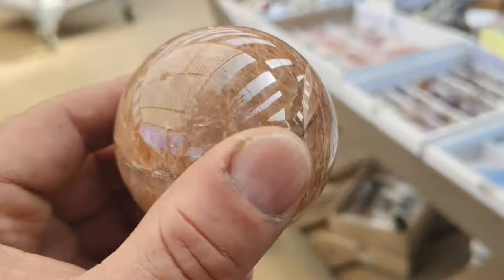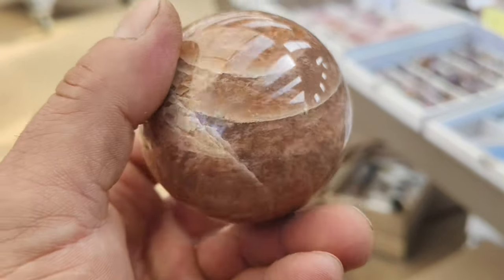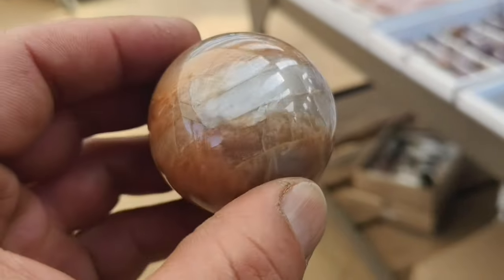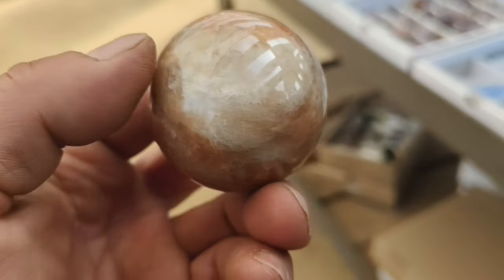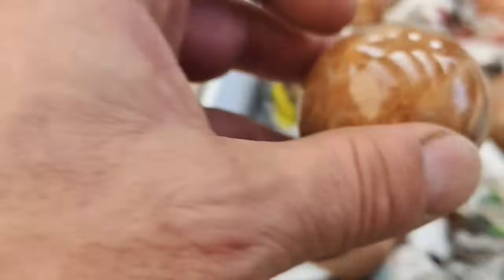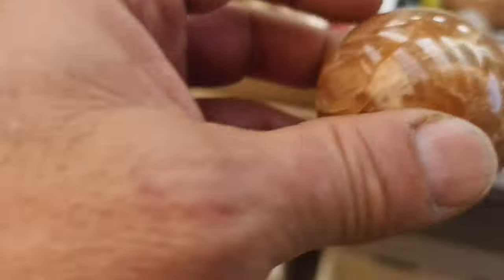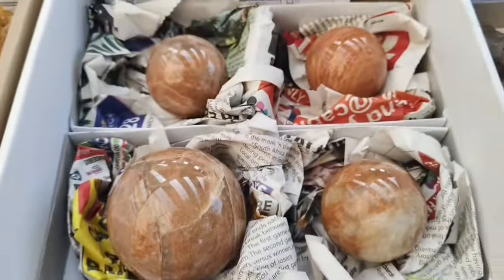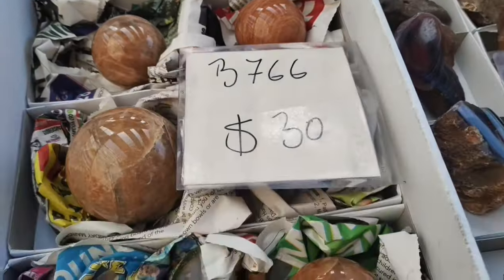I'm looking for that chatoyancy now. It's not being coy. There's a little bit of shimmer. There's a whole lot of shimmer. What's that? Peachy essence? These are 6 little peach jobs. They're going to cost you all of $30. That is $5 a sphere, flat 766.